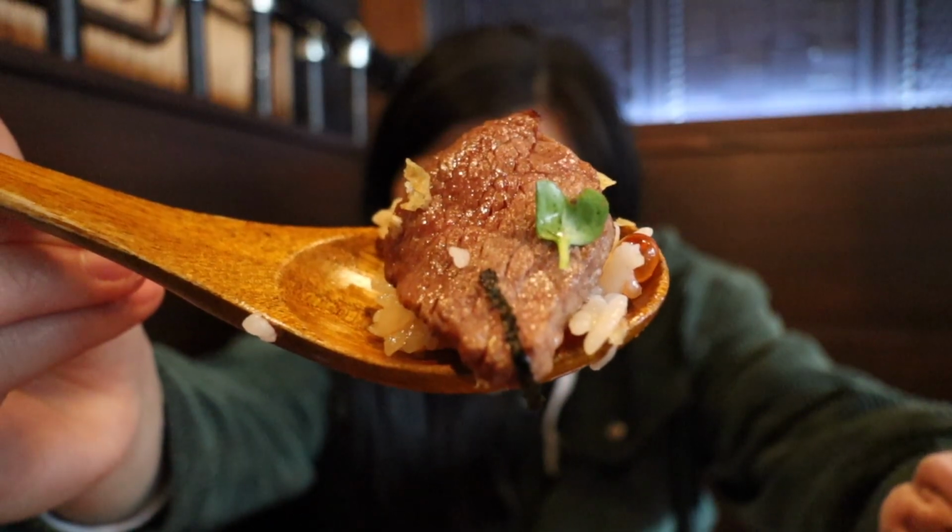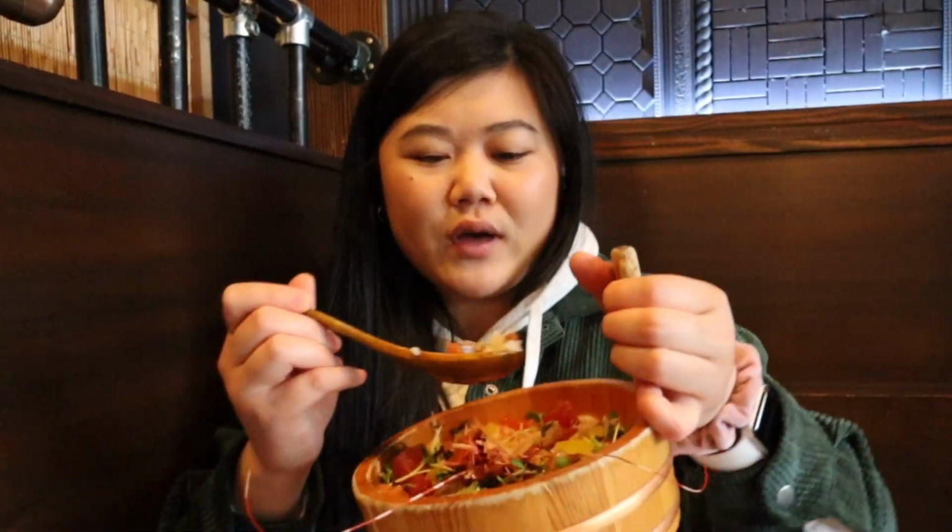I want to try some of this seared wagyu. Whoa, that's really interesting. I'm not used to having beef in my chirashi. It definitely adds a different flavor profile. I'm not quite sure how well it works with all the other components of the dish. I don't know if the wagyu was actually necessary. This is still really, really good though.